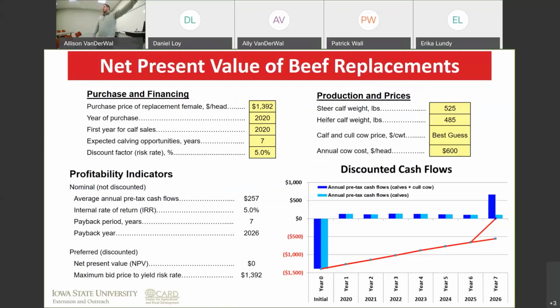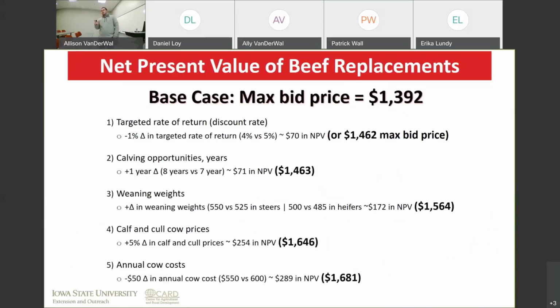Now, I think this example isn't really that beneficial, because a lot of these characteristics are very operation dependent, right? Your cost of production could be $600 per cow. It could be $1,200 per cow. We could see prices that I expect, or we could see prices increase or decrease over the next 7 years, right? And there's a lot of examples of that. So what I think is you really need to look at some sensitivity analysis and identify your comparative advantage, which may afford you the opportunity to pay more or not allow you to pay more.